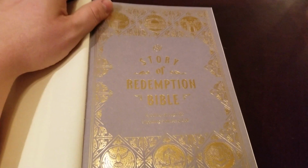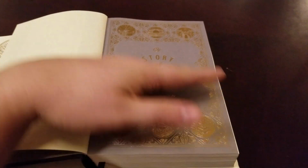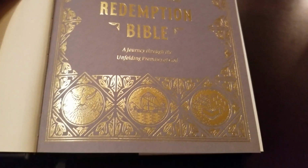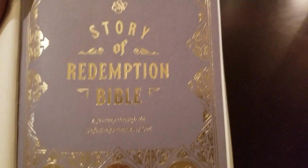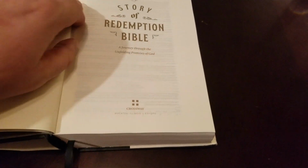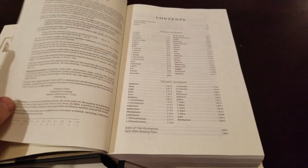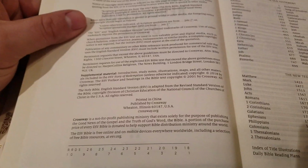Beautiful title page. Look at that. That is incredible. That gold foil stamping. You see a lot of the artwork from Peter Voth there, all around the title page. And then you have your secondary title page. I'm not sure why. I'd like to talk to somebody about why they do two title pages. But anyway. All right, here's your publication pages.